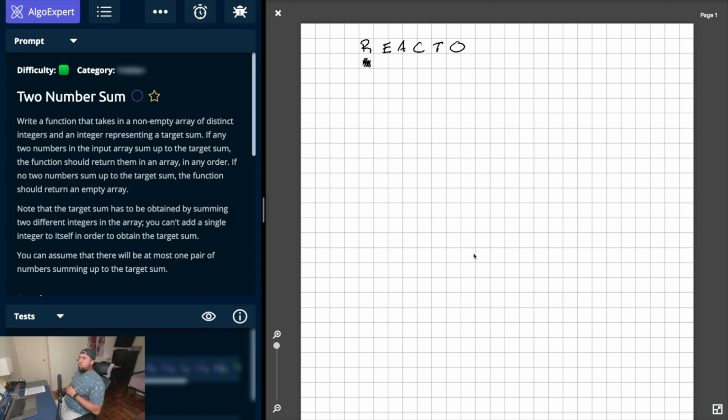Okay, so I need some more context to this. So I repeated the question. Now I'm going to try to provide some examples of what I think is happening here, and try to write out exactly what I think is happening. All right. So we got a function of some sort, right? And it takes in a non-empty array of distinct integers. So we have a function, and the input to this is going to equal some array of integers.